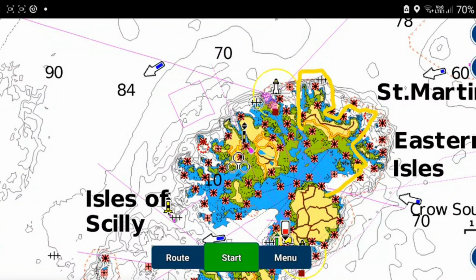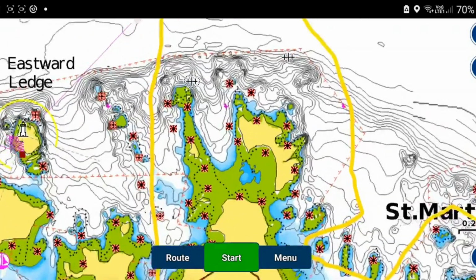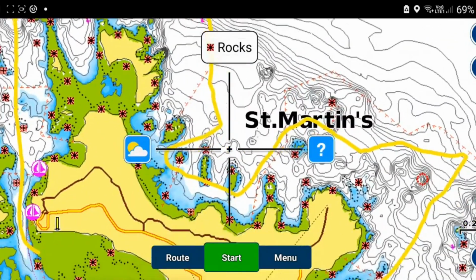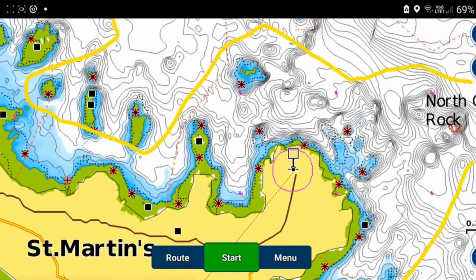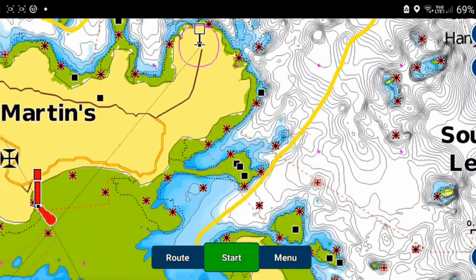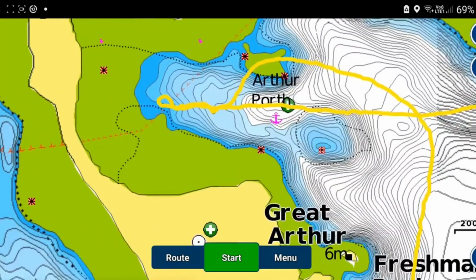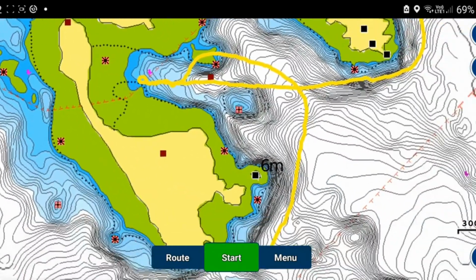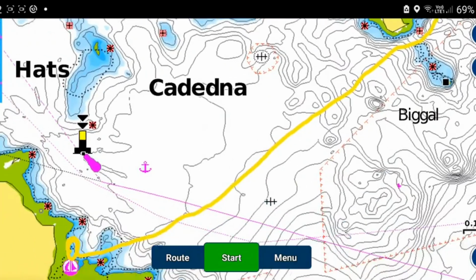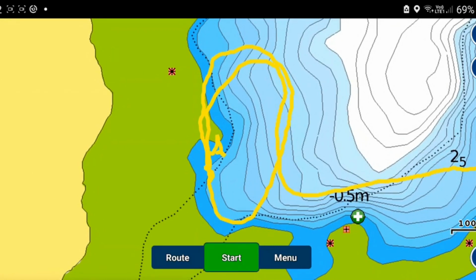This is our cruise for the 7th of June, going from our anchorage at St. Martin's all the way round the northern perimeter of the islands, back down into St. Martin's Bay, looking for suitable anchorages, really just to explore the area, back out and around Northern Chapel Rock, which is huge. We were looking for Little Arthur and Great Arthur. We were going to anchor in Arthur Porth, but when we got there, found it was too rocky and it wouldn't hold. So we came back out, went back over to St. Martin's and found Watermill Cove, where we circled a couple of times until we found a suitable depth to anchor in.